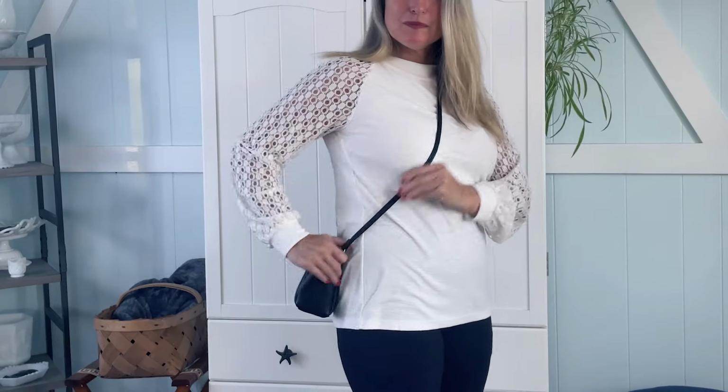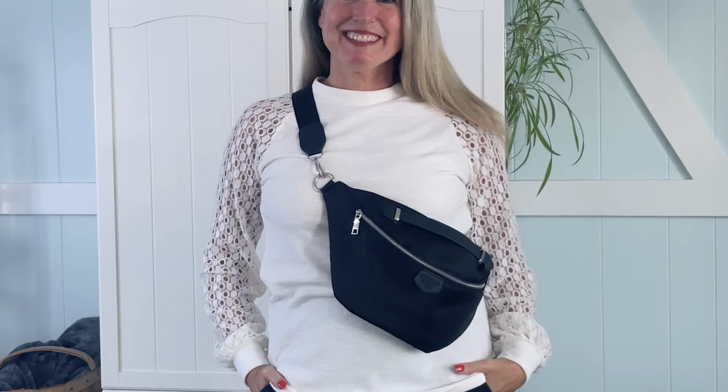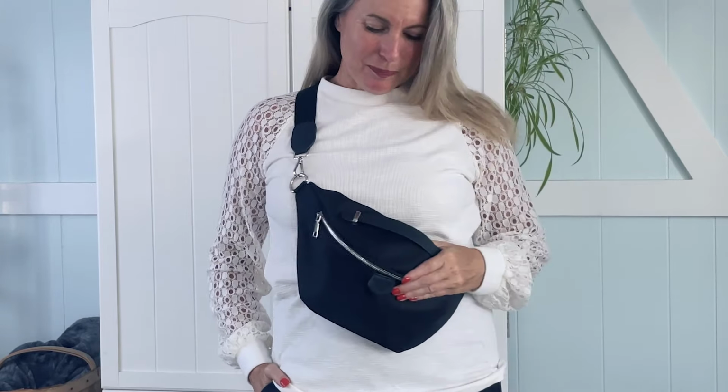First, let's talk about what the differences are between a sling bag, which can also sometimes be a fanny pack, and a crossbody purse. While both are worn with the strap across your body, the purse is usually worn a little bit lower on your hip, or sometimes it's even a little bit more towards your lower back.